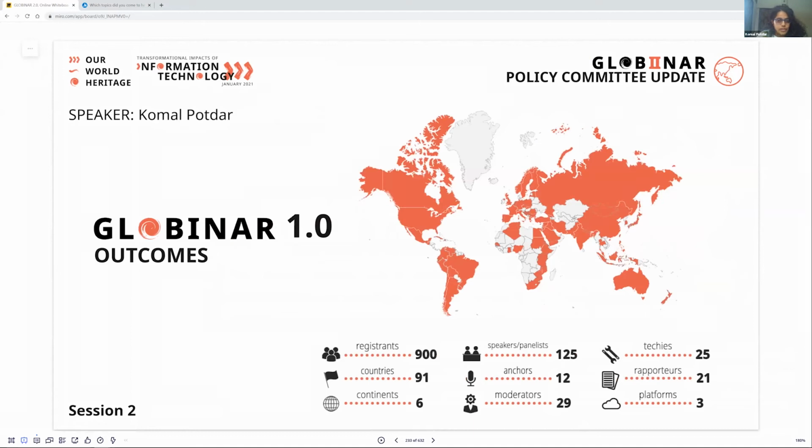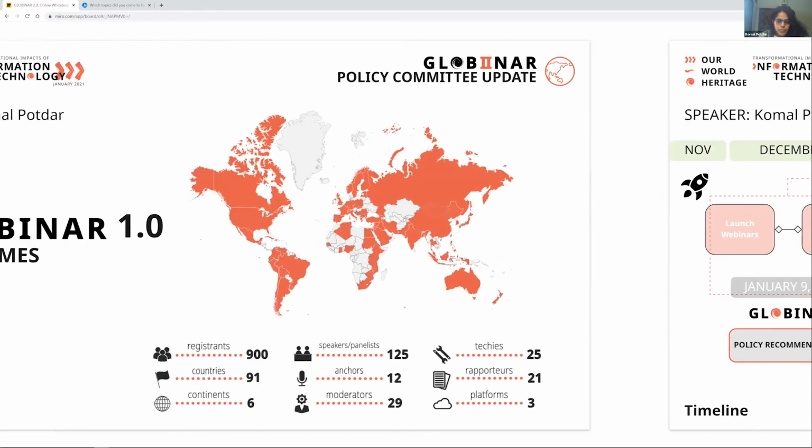This Globinar 2.0 is actually our 3rd event, and we are already on our way to achieving the first goal of bringing together and building a robust global network. The Globinar, which happened in January, saw over 900 participants from 91 countries, 125 panelists, and 29 moderators. This stirred a great discussion and brought to the fore great practices and projects, and also saw hosting of successful global competitions, the results of which we just saw. Next one, please.